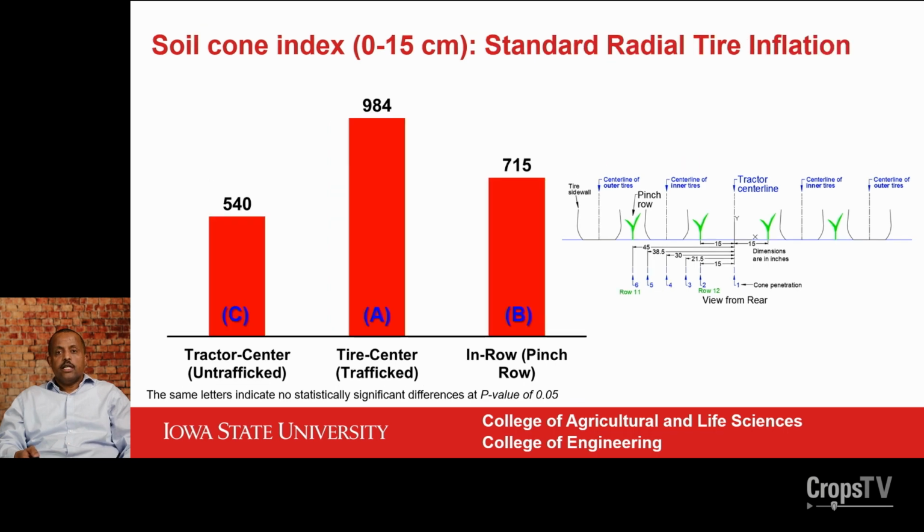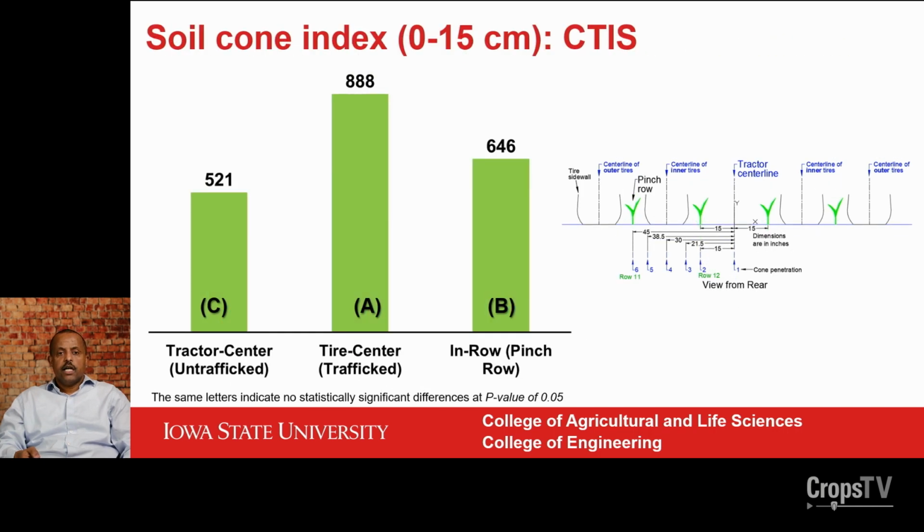But when we look at the standard tire inflation pressure in soil cone index, the pinch row had a statistically higher soil cone index than the untrafficked. The pinch row had 715 kilopascal, which is significantly higher than 540. When we look at the CTIS, similar to the standard and IF, on the top 6 inches, the cone index from the traffic had statistically higher soil cone index compared to the untrafficked and pinch row. The pinch row was also statistically higher than the untrafficked.